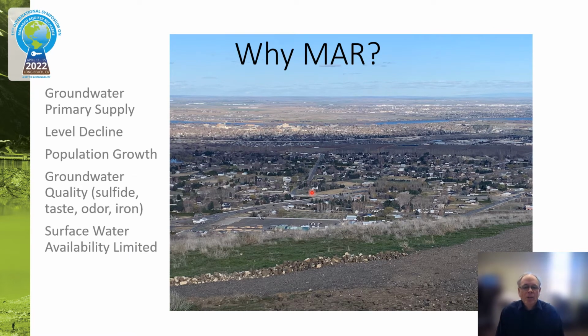So why MAR? In this photograph, looking down on the city of West Richland here, and the city of Richland in the distance, and further out yet, Columbia River here, the city of West Richland is a primarily groundwater supplied municipality. That's the source of drinking water for the city. That aquifer system, however, is experiencing level declines and diminished production, in part because the area you see here in the foreground 20 years ago was pasture, small farm, and shrub steppe, just like the grasslands, the shrub steppe, typical for areas you see right in the foreground right here. So a low water demand setting being replaced by this, a lot of green, a lot of suburban irrigation water supply needing to be met.